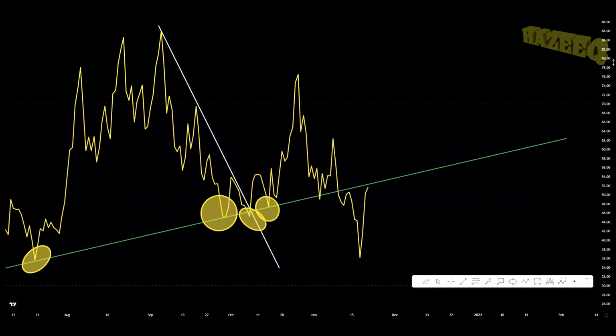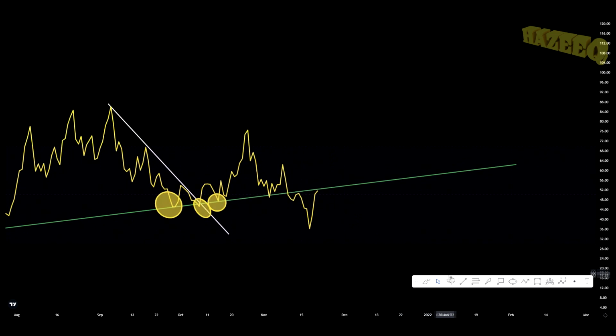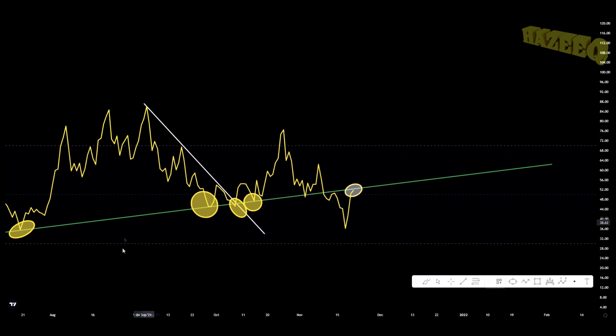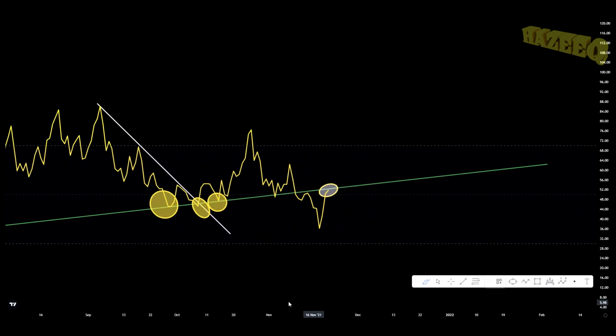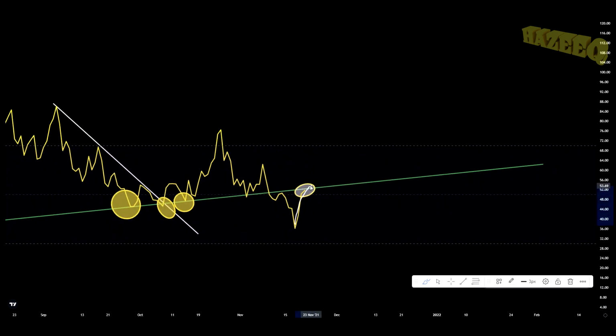Let's jump into the RSI. So one thing you can look at on the RSI as well is we potentially may get rejected from this trend line over here because we've been testing it as support multiple times over here. I've highlighted the points of contact. So there is a chance we get rejected from this zone and come back down. So potentially, if you see that happening, this will be a nice zone to sell some Multivac tokens if you're not holding long term or you're looking to take profits.